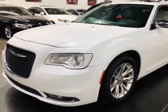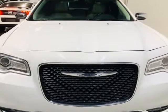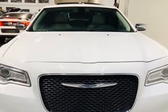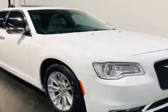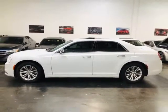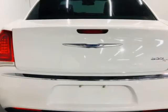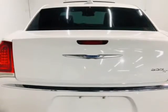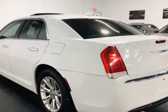This 2016 Chrysler 300C Premium Package is brought to you by Moda Cars. Here at Moda Cars, all of our vehicles go through a rigorous 121-point vehicle inspection. This inspection is completed by an ASE certified technician. Therefore, all scheduled maintenance and service have been completed on this unit. When we recondition and repair our vehicles, we only use OEM parts. No aftermarket or used parts, no exceptions.